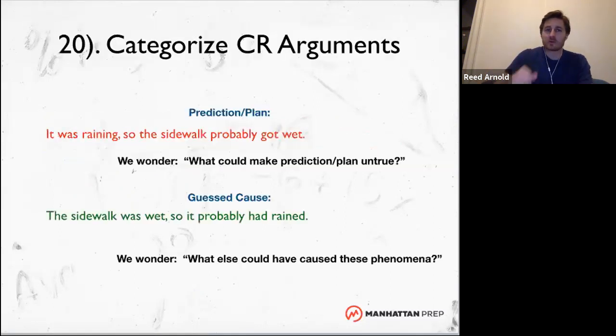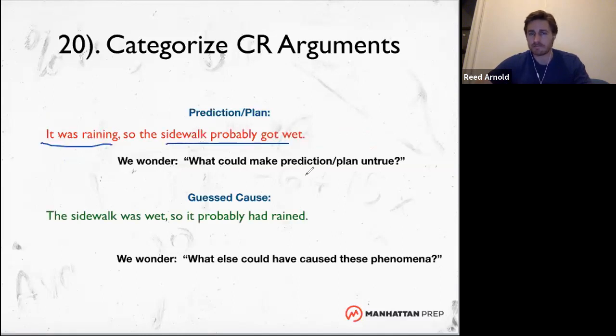In critical reasoning, you want to be really good at categorizing the structure of the argument. Just know kind of which type of argument you're dealing with. There are two that show up again and again and again, a prediction or a plan, and a guessed cause. And they're similar. If you look at these two arguments, they're similar, but there's a subtle difference here. It was raining, so the sidewalk will get wet.